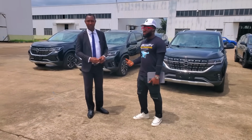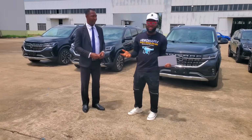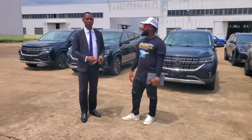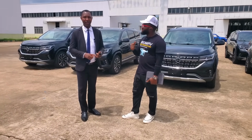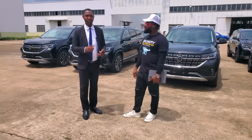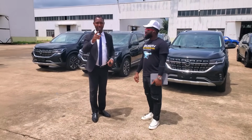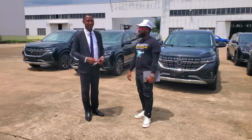What about people that want to buy Innoson? Do they come here, or do you have dealerships all over Nigeria? Where do they get Innoson cars? Yes, we have showrooms all over Nigeria. We have a showroom in Enugu, in Lagos, in Nnewi, and in Port Harcourt. You can as well call the number you see on the screen. Call our sales manager, or you call me for inquiries and anything if you want to get any of our cars.